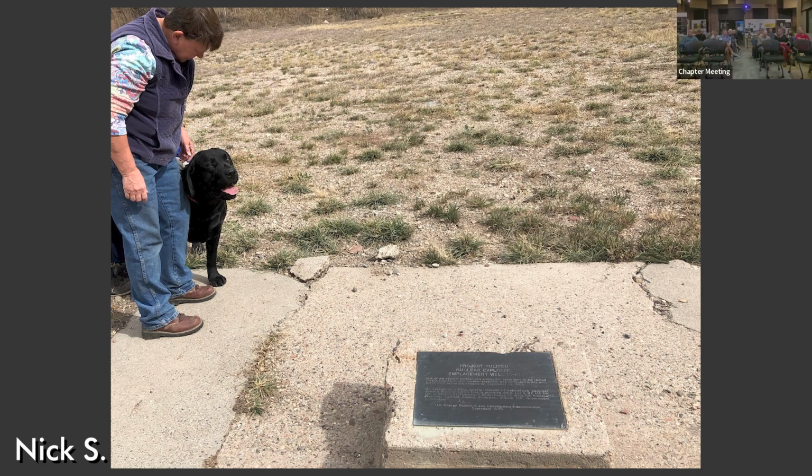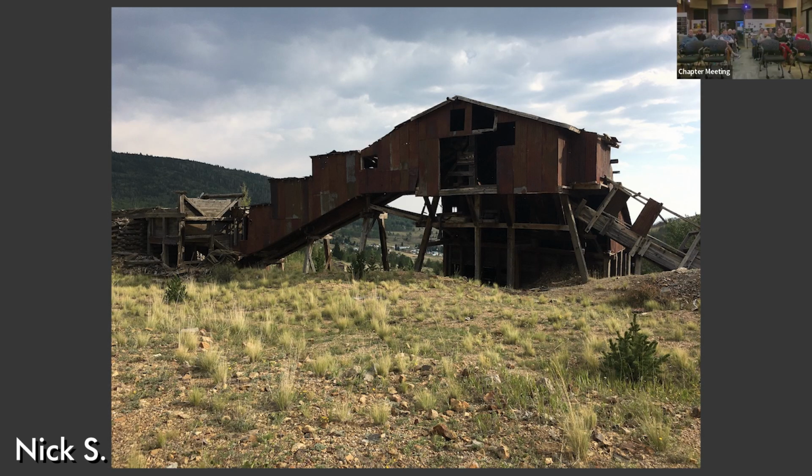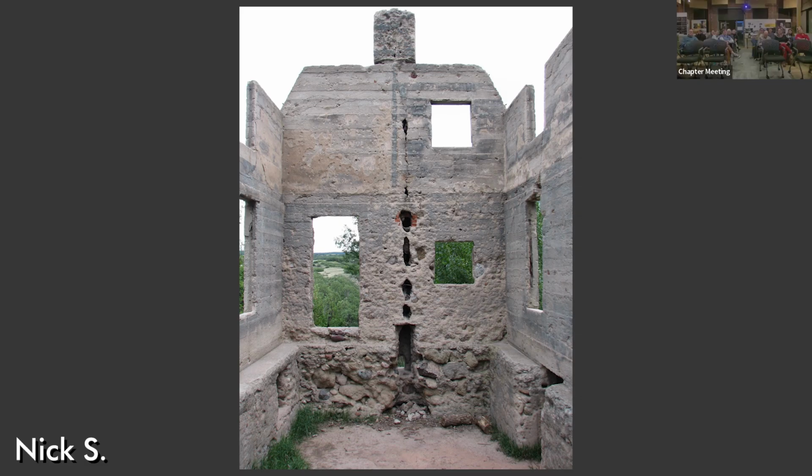There's our pal Ruger. Oh my God. I promise you he was much larger. They're at the Vindicator mine. Inside of that chimney. That's a cool shot.